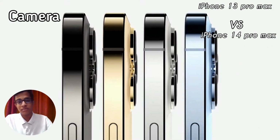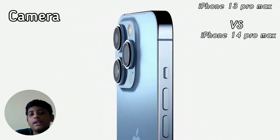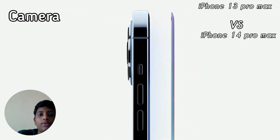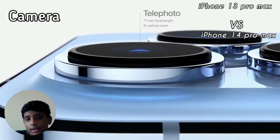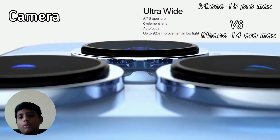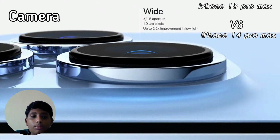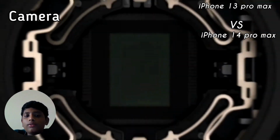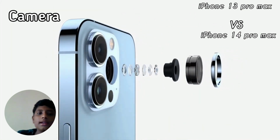Let's go to the camera comparisons. The 13 Pro Max has a triple-lens 12 megapixel setup for the telephoto, wide and ultra wide cameras, with apertures of f/2.8 for the telephoto lens, f/1.5 for the wide lens and f/1.8 for the ultra wide. There's 3x optical zoom in and 2x optical zoom out, and with digital up to 15x. Night mode is powered by the LiDAR scanner, and in addition to optical image stabilization, there is sensor-shift image stabilization on the wide lens.